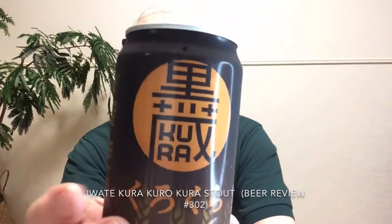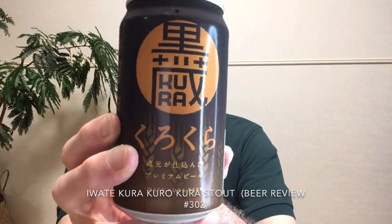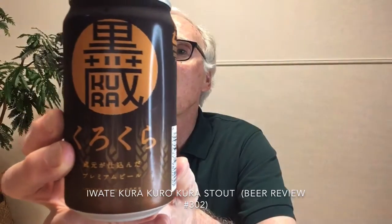It is called Iwate Kura Kuro Kura Stout. So once again, Iwate Kura Kuro Kura Stout. Kind of complex here. And what that means is their company name is Iwate Kura, and Kuro means black, and so they have a series, the Kura Pilsner, and the Aka Kura red, and this one Kuro Kura, which is a stout, Kuro meaning black.